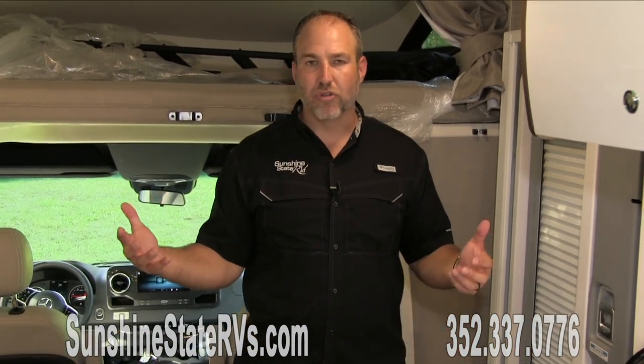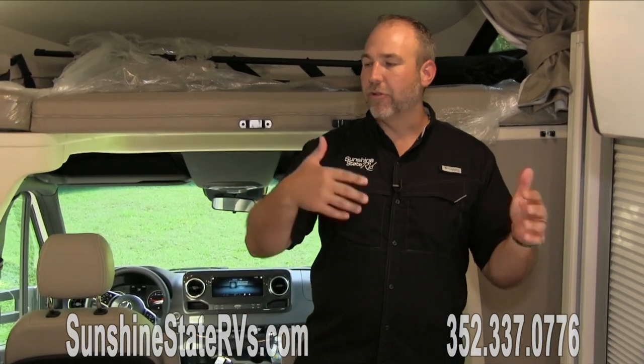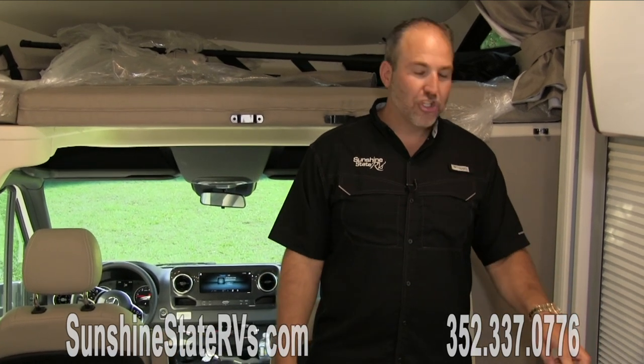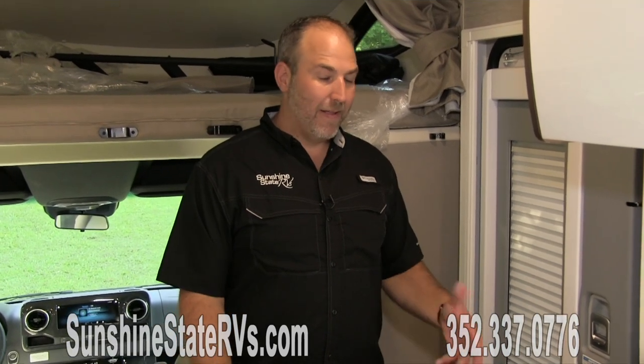A few other things can be controlled by apps. The carefree awning can be controlled by an app. Your TV can be controlled by an app. There are a few other things in the coach that can be, but the jack system was a big one that you can control with an app that I think is great.